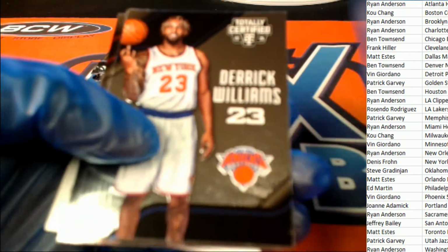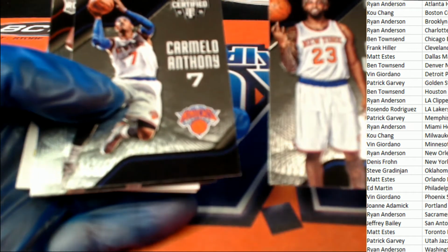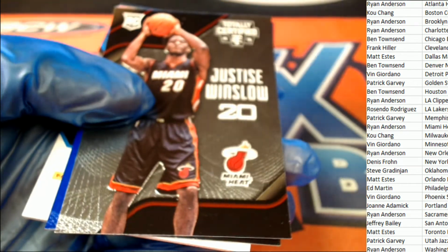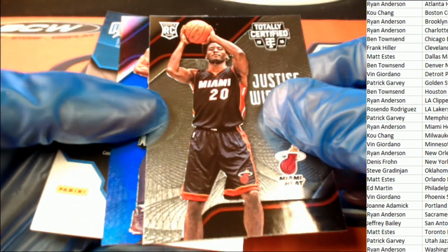All right, another Knicks pull so far. It's been kind of a Knicks box, right? Look at that. Wow. There's a Mello. Knicks are coming up big. Nice for the Miami Heat owner.